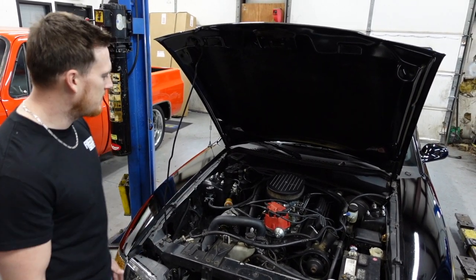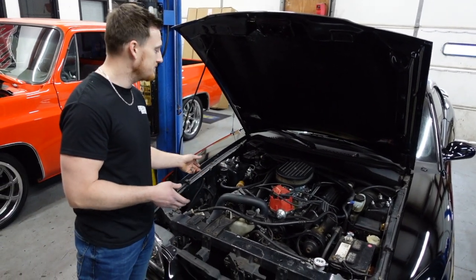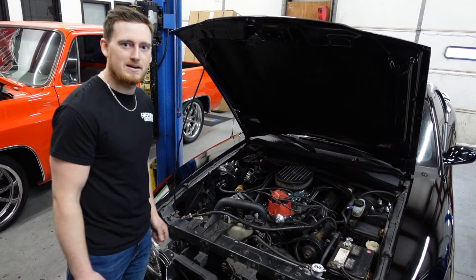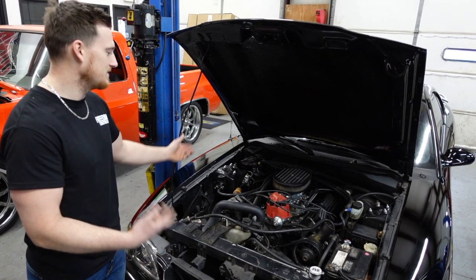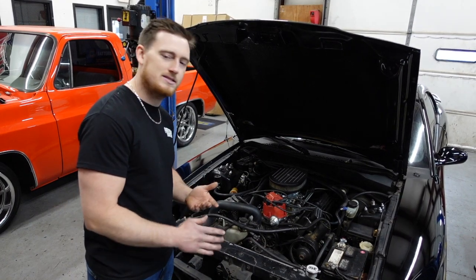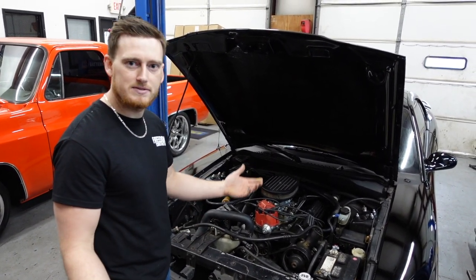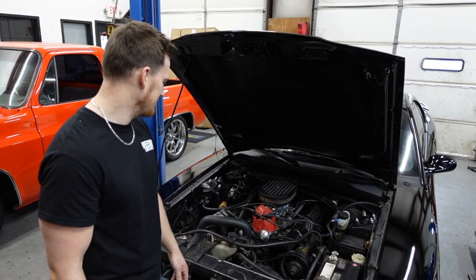And it also has BBK shorty headers, BBK off-road X pipe, and then pipe bomb cat back out the exhaust, the rest of the exhaust that is. And other than that, it's pretty much stock, besides it has a 410 gear in the rear end and stock T5 trans, stock clutch. That's pretty much it.